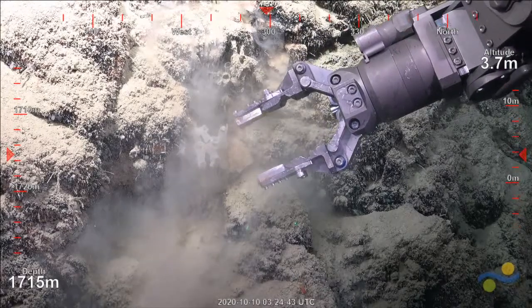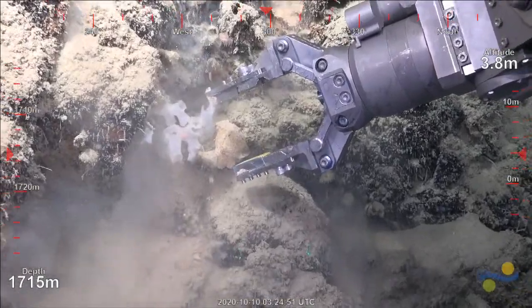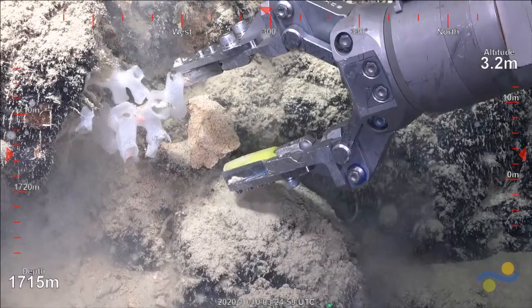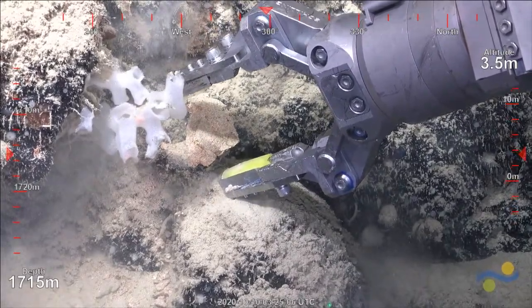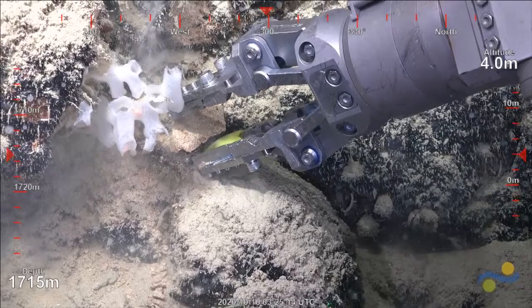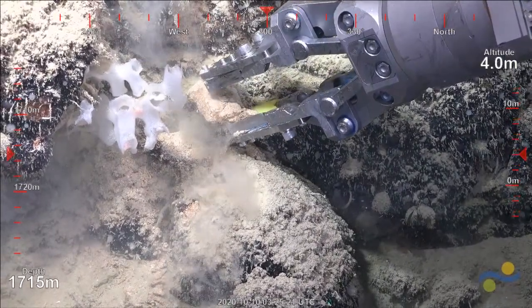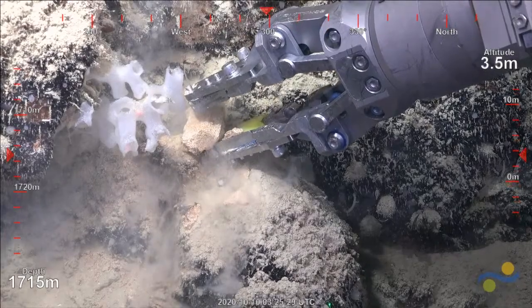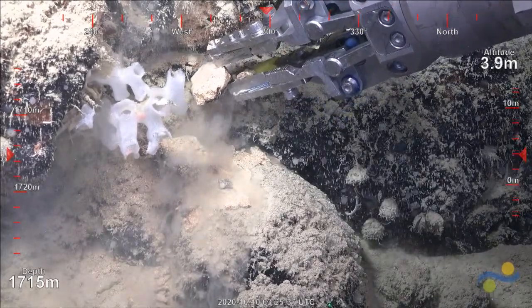There we go. So the sponges were attached to that chunk that came off, so I'm going to grab that. Stuff that's very soft.